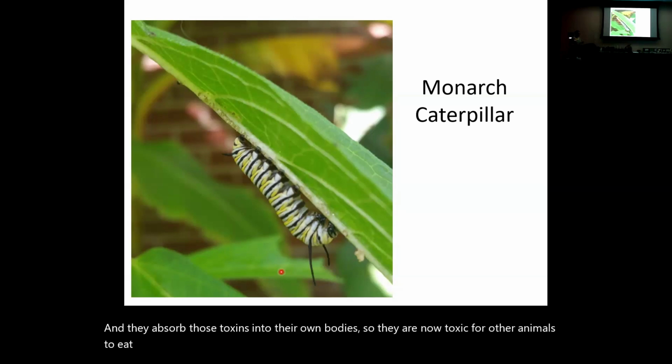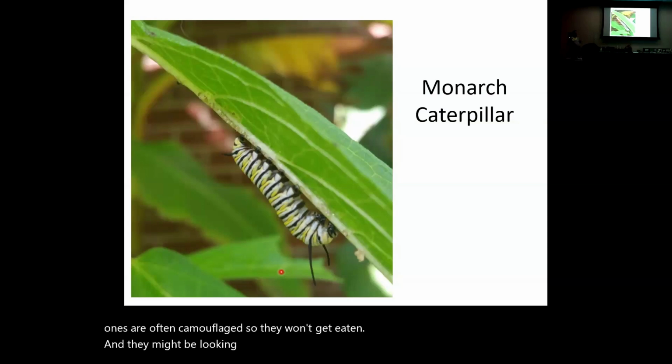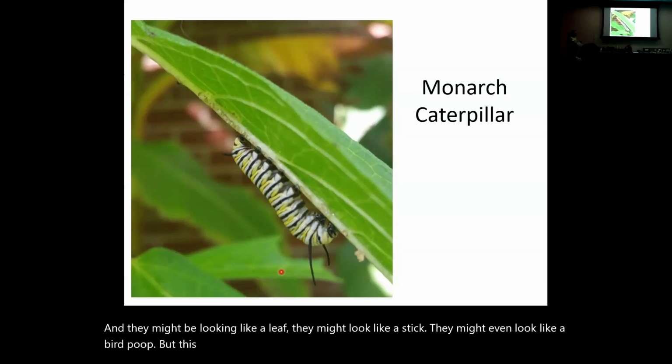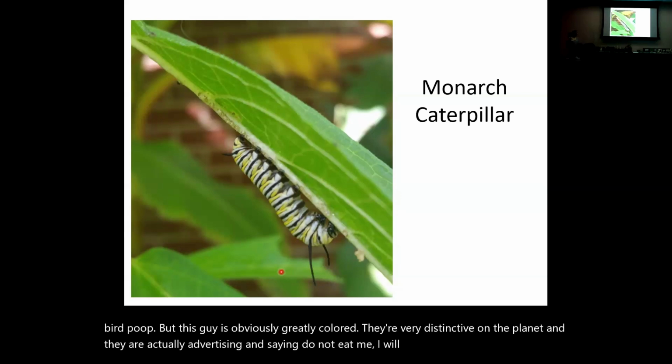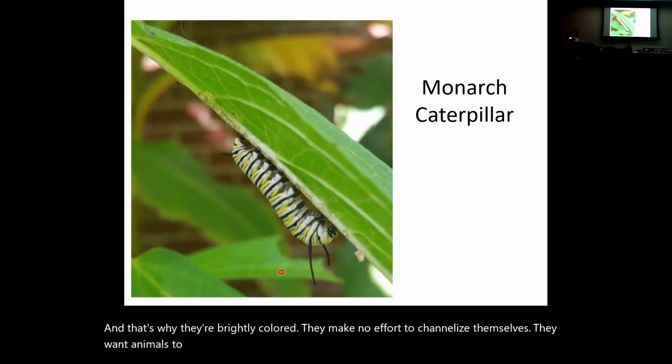And a lot of caterpillars, like I said, are tasty and they're great bird food. Tasty ones are often camouflaged, so they won't get eaten. They might look like a leaf, they might look like a stick, they might even look like bird poop. This guy is brightly colored, very distinctive on the plant, and they are actually advertising and saying, do not eat me, I will make you sick. And that's why they're brightly colored. They make no effort to camouflage themselves. They want animals to know they're toxic. And the monarch adults, the butterflies, also have the toxins within their bodies.